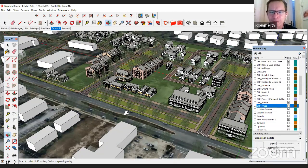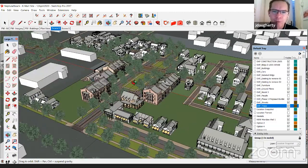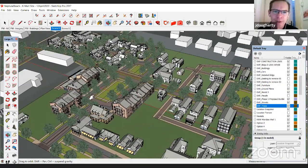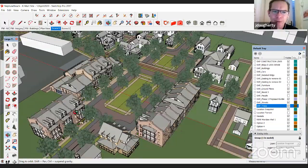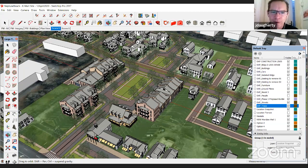So a little dose of commercial, and then a much more rich mixture of other uses, in particular increased emphasis on different residential types. So you can see, for example, transitioning from those commercial locations into showing row houses here, for example, around that public space.